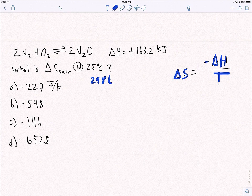So I think it's A, negative 227. I think it's B, negative 54. Okay. How about C or D? So we got 2 people playing. Is anyone stuck? Do you just need more time? Come on, guys, I need feedback. Do you need more time? Do you not get it? Raise your hand if you want me to come talk to you. Okay, you're just not playing. No one wants to play with me. I do chemistry problems. Isn't that cool?